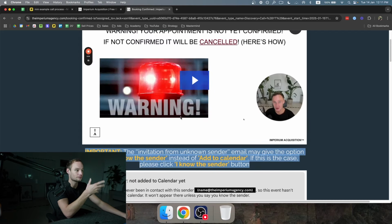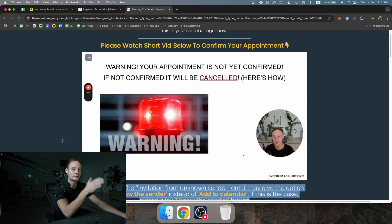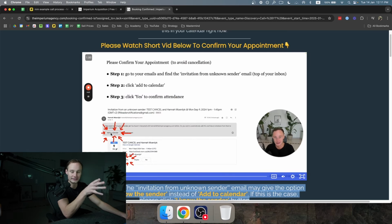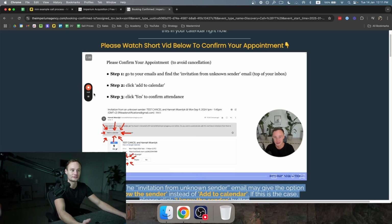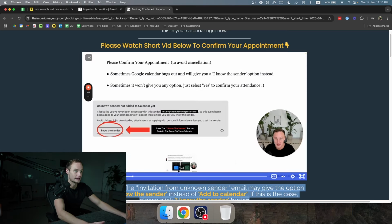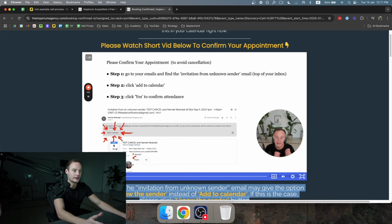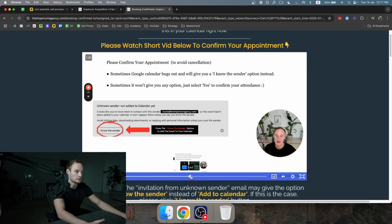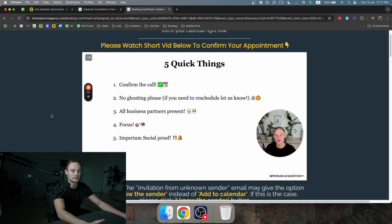So what has to happen is the prospect has to go into their email that they've used to schedule the call, and they have to basically click this add to calendar button manually. And it's really important that you tell prospects that they have to do this in stage 2, which is obviously after they've booked here. The alternative is it's either going to be an add to calendar button like this, or it's going to be an I know the sender button like this. So ultimately, all of your prospects are going to receive this.